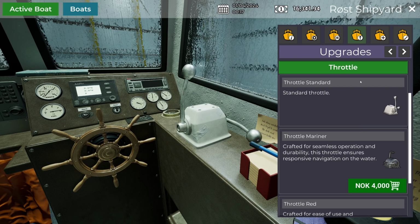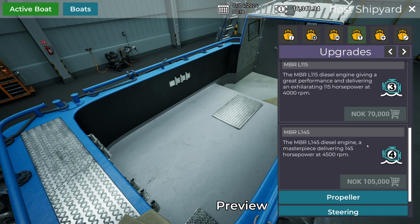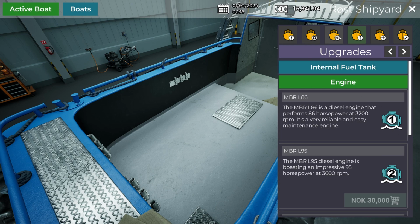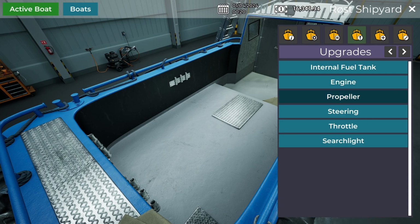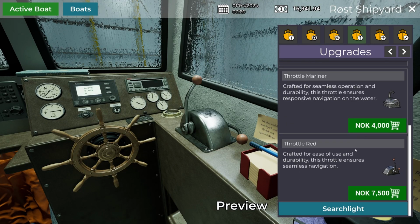Navigation in the water. I think what we'll do is just get an engine upgrade first. With 30,000 for the engine upgrade, but I kind of want to go straight for the 70,000 one. Okay, well, if that's the case, what I'll do now... We got here. No, I don't want that. We will go ahead and upgrade the throttle. We'll put on a nice throttle.